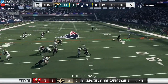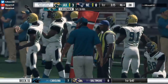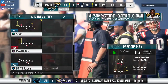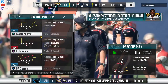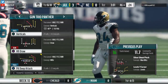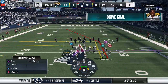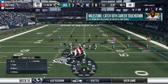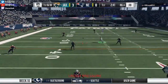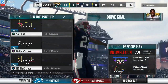Back to throw here. This is Yeldon on the dump off. And he gets this one across midfield for the first down to the 46. 16 yards that time on the pickup for the Jags and a first down. They go play action here on first down. Rolling to his left. And his throw's going to be incomplete. Trent Taylor, the one he was looking for. And that'll bring up second down.